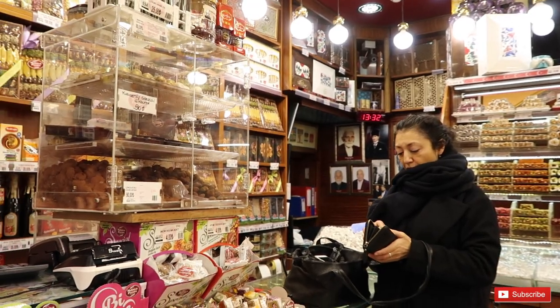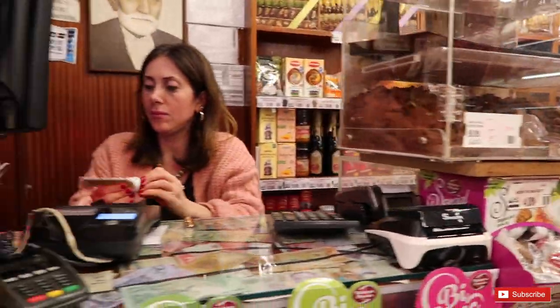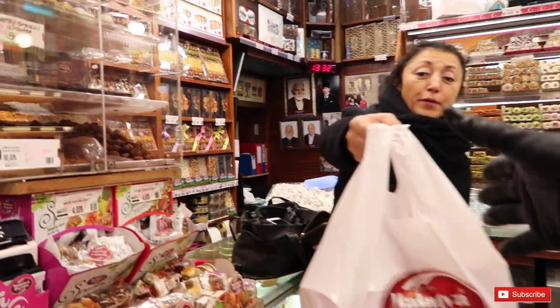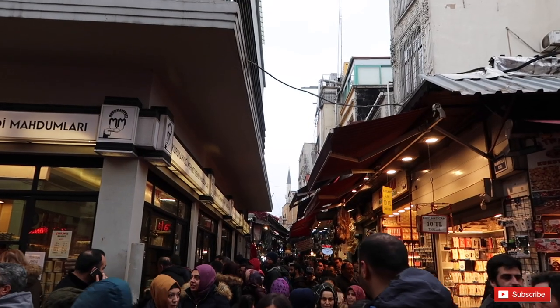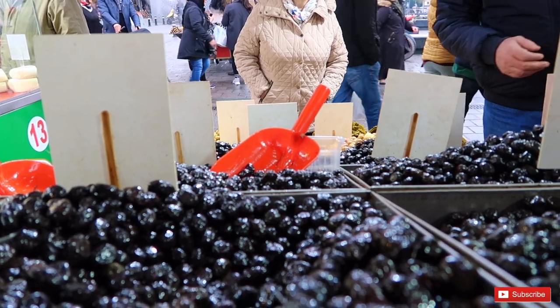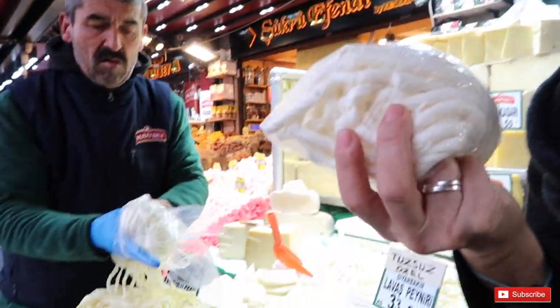What are you buying? I buy something for my friend. She asked me to bring. Can you take this, please? No. It's so good. It's very, very light. I buy this for my father because he loved it. Okay, when you buy the cheese and the stuff, you can get it in a vacuum package, so it will be free, without any charge. They will pack it in.